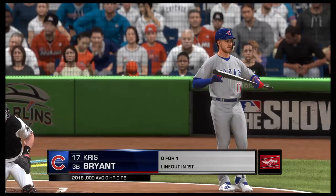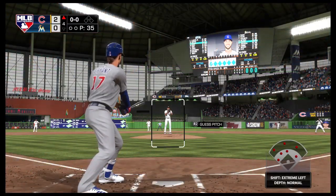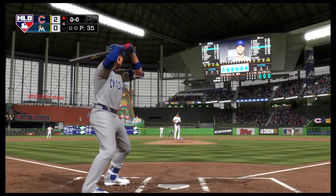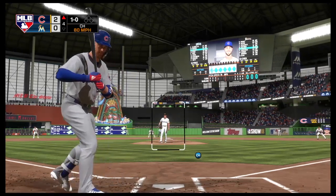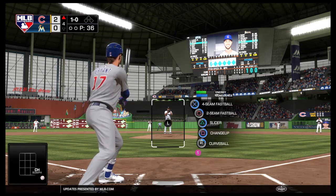Here's Chris Bryant now. Comes into this at-bat 0 for 1 in the ballgame. One of the keys to securing a win, they want to keep the pressure on and try to build that lead as much as they can moving into the later innings. First pitch of the inning is taken low and away for a ball. It's 1-0.